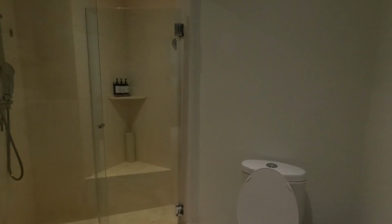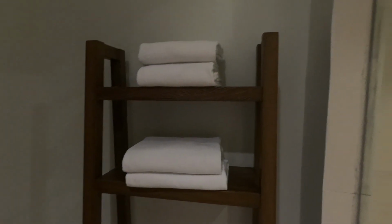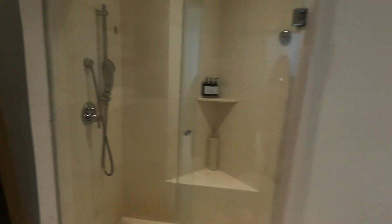And then here is the commode and the shower. And it looks like some of the same, obviously branded Percy, I think is how you say that. Shampoo, conditioner, and body lotion. It's got the rainfall shower head, the handheld, and then a place for your towels.